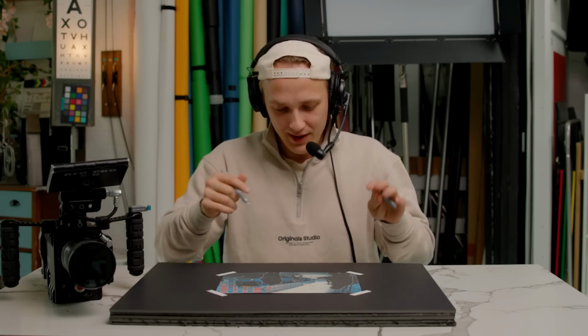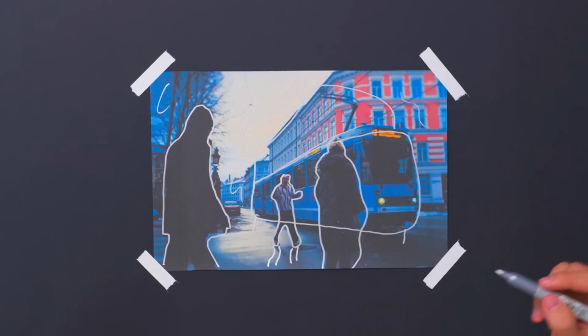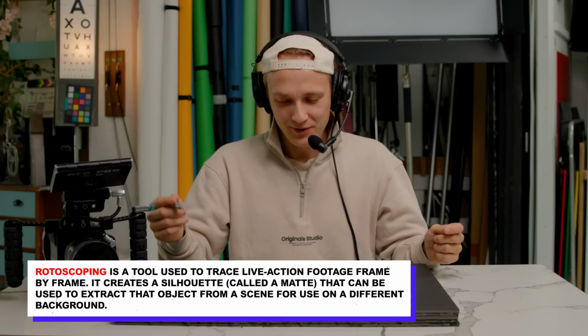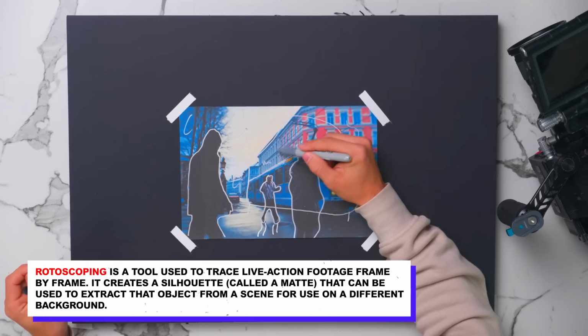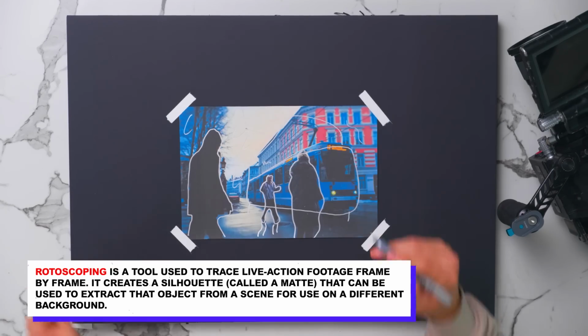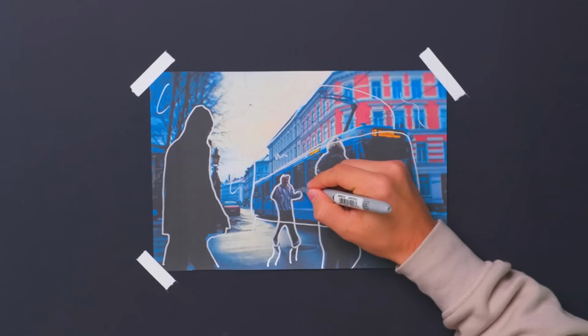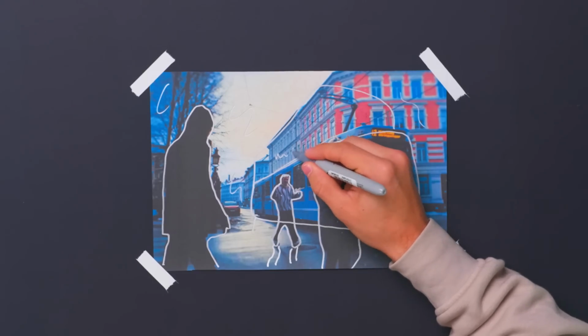When everything is frozen, I had to roto myself walking into the frame, and this took like a day. There's a rotoscope tool in After Effects, which is the software I'm using. But it didn't work because of the building. There was a lot of contrast points, so I had to do the whole rotoscoping by hand. It was so hard to get the fingers here right, and especially my snapback, because it was the same color as this wall.